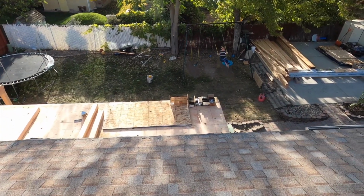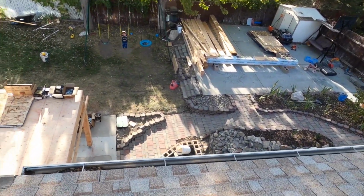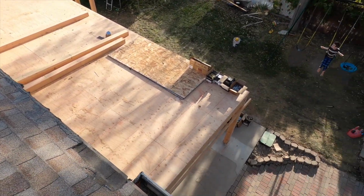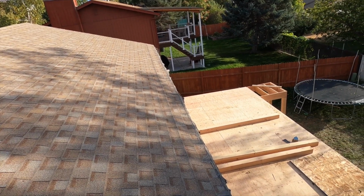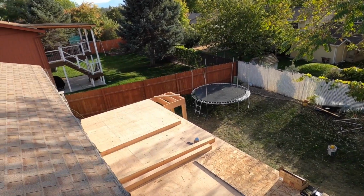Okay, well this is the deck. Jason's on the swing. This is our yard from above here, and this is the deck so far. They spent 2 days on it. It's going to be a covered deck and they're going to do the roof next week. So the roof will begin right here and just slope out like that.